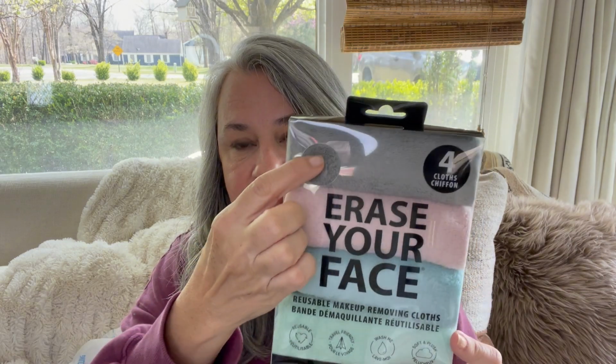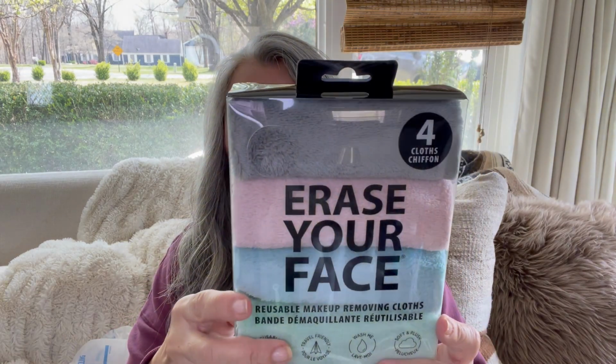These are so soft, you can feel it here. And I liked the little pastel colors, and there's a gray one in there. So I'm excited to use this to see how it goes without using any kind of cleanser or anything. People are saying that this just takes the makeup right off, and we'll see how that goes. And then I found this body gua sha.